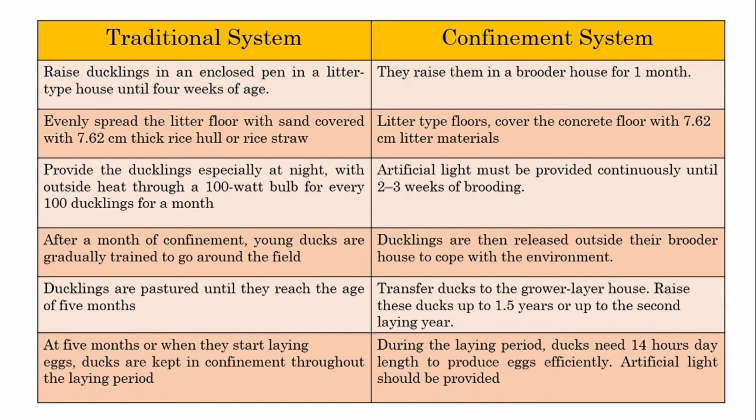Okay, so let's proceed to the fourth box. So we have here, after a month of confinement, young ducks are gradually trained to go around the field. In confinement, ducklings are then released outside the brooder house to cope with the environment. Well, again, they're the same.